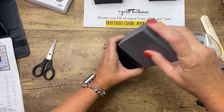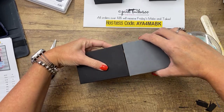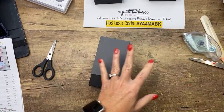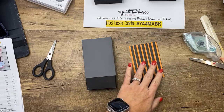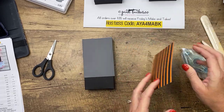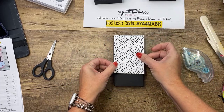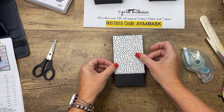Oh, behave. Now it's misbehaving. Come on. Go back in. There we go. Okay, now, when I did the clean recording, I forgot to put the Designer Series paper on it. So I'm going to do that first. Okay, let's see. Which side's the front? This side is the front. We're going to put that right there. This is the cute Halloween paper.